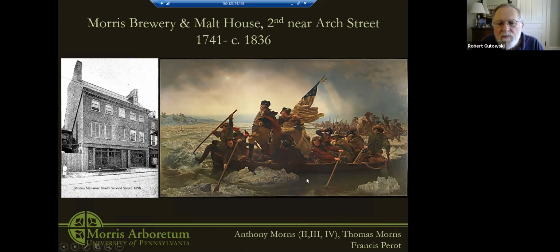This boat that he's in is a Durham boat, and that has to do with the boats from the Durham foundry. They were shallow draft boats that could carry a heavy load, and that's how they transported the iron to Philadelphia, the pig iron to Philadelphia. So these were what Washington commandeered to cross the Delaware.